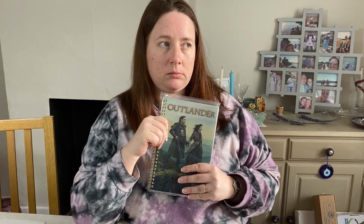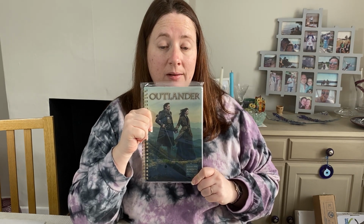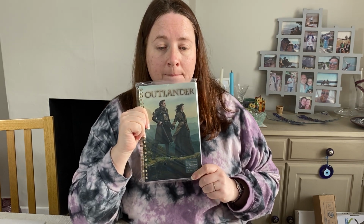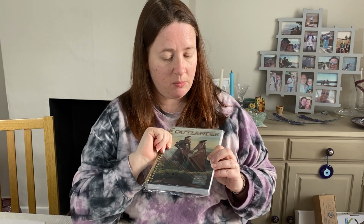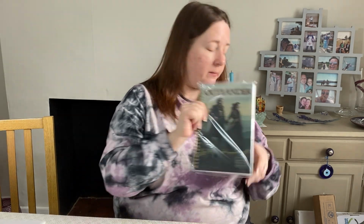This was part of a stationery bundle that we bought. It's a 2021 Outlander 16-month diary. Something to do, is it a TV program or is it a film? Don't know nothing about it. Got it in January, paid 67p for it and sold it for £18.99. People are still buying diaries.